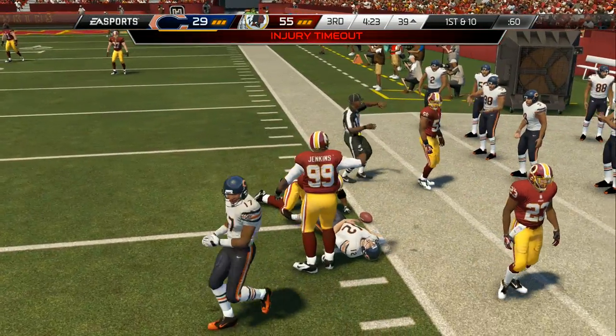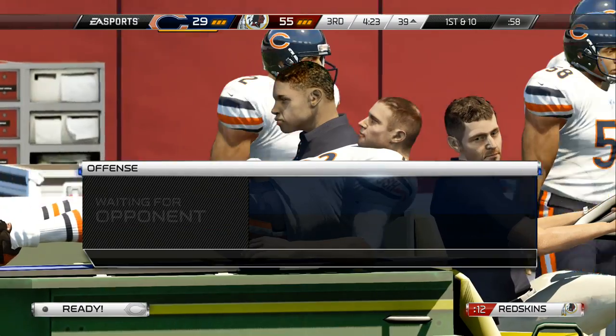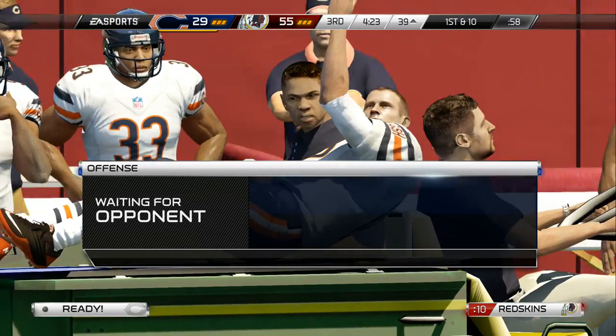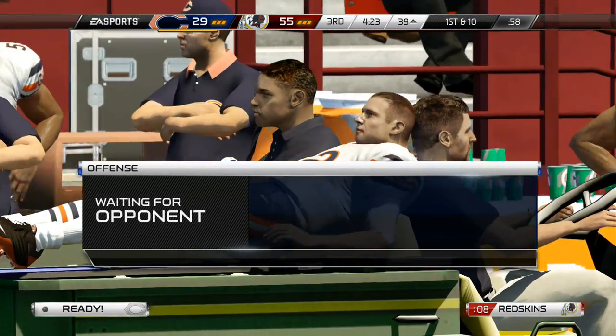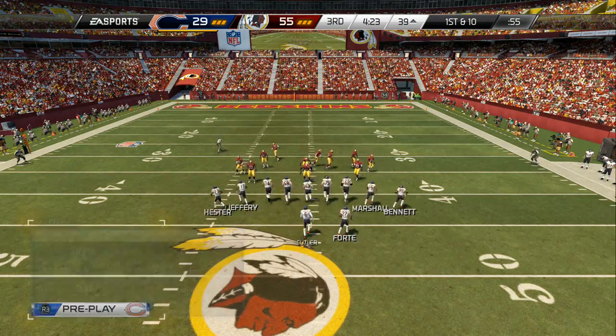Someone's been injured out there. Hold on a minute. By the looks of that, you can tell it looks like a major injury, and it's a tough sport, a lot of big hits. It's gonna be okay.